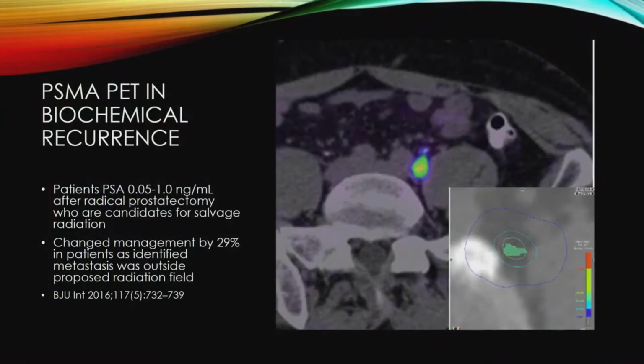In terms of one study, in patients with increased PSA after radical prostatectomy, these patients were potential candidates for salvage therapy. When they underwent PSMA PET, this changed management in 29% of the patients, as they were able to identify metastasis outside the proposed radiation field. So this was able to change management in ways that conventional imaging is not able to.